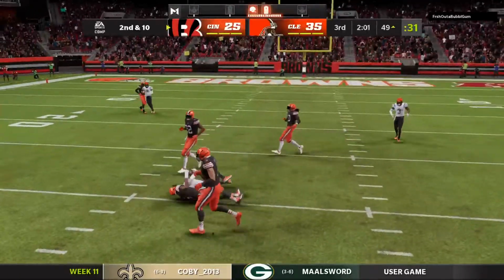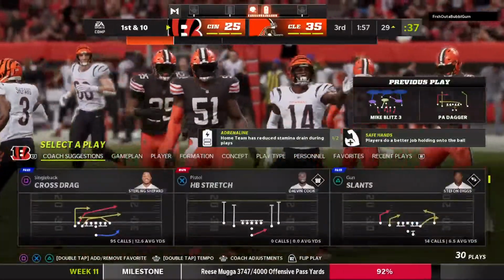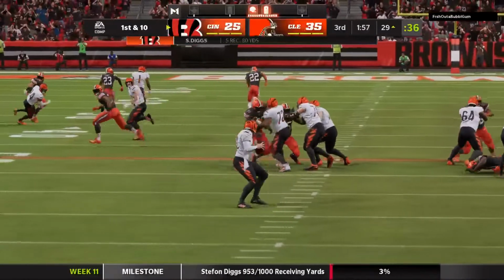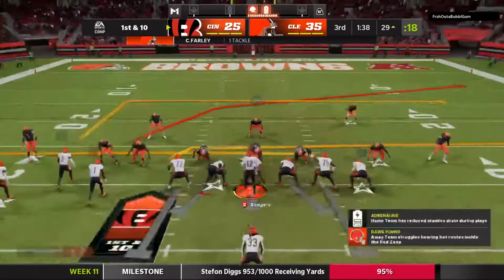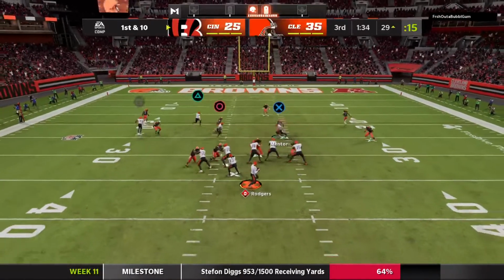Rodgers' throw taken in by Diggs. And they're going to have another first down as he's going to be tackled at the Browns' 29-yard line. I'll tell you what, a lot of those mid-range throws have been available because sometimes teams get too concerned about the deep ball and they leave too much space in front of them. And these guys have been taking advantage so far.